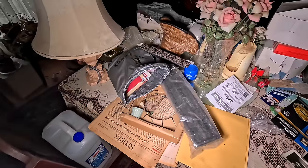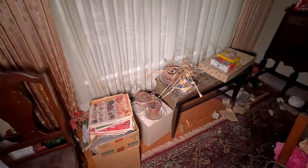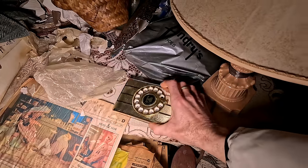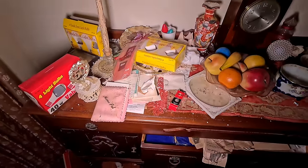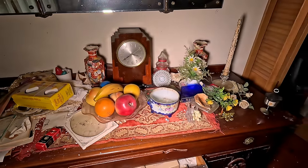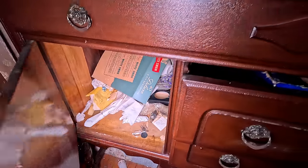And this table, it's got everything on it. School phone. This one's like a purse phone. That's pretty neat. Tons going on. I don't want to go opening up everything. We got a china set. Some more plates.